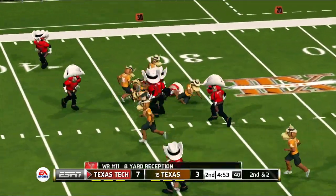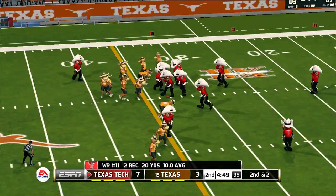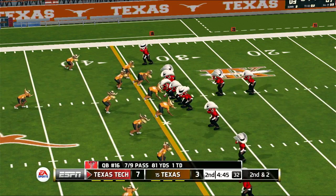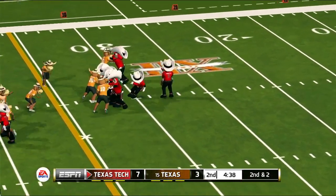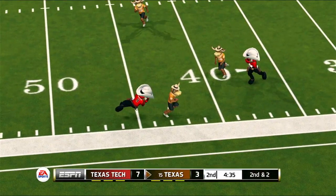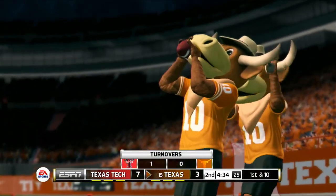Quick throw, and they make the stop at about the 33-yard line. Number 17 makes the tackle at the 33-yard line. That makes it second and two. Passes to the left, and it's going the other way. And he's taken down around the 39-yard line.